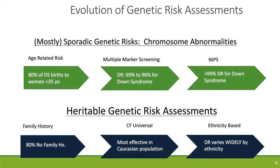I'm going to talk about family history. But the reality is, regardless of how good you are at taking a family history, 80% of these disorders have no family history. Hence the creativity for screening. Cystic fibrosis, most effective in Caucasian populations, but we know that multi-ethnicity even changes this with regard to the different types of mutations that make up the cystic fibrosis gene.